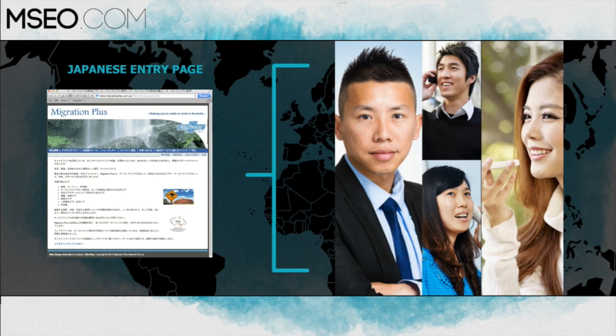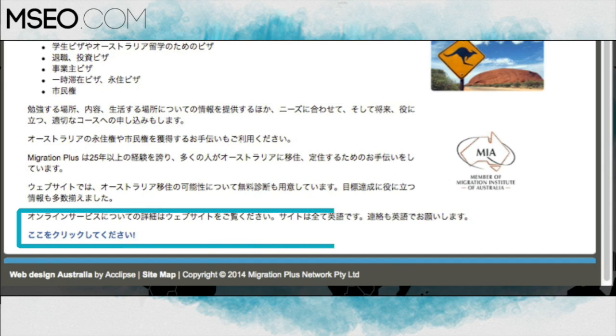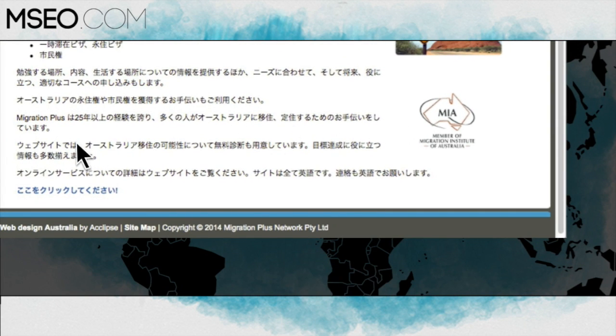At the bottom of the page, we tell the Japanese user, in Japanese of course, that by entering your website he or she can expect all content to be in English, and that all correspondence should be in English as well. The Japanese user will then click on the link and will be redirected to your main home page in English.